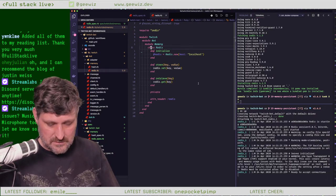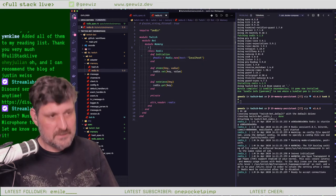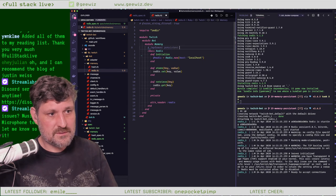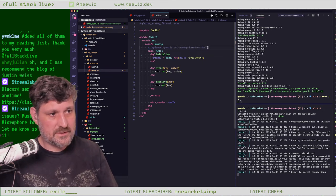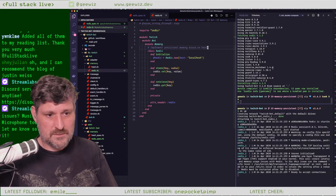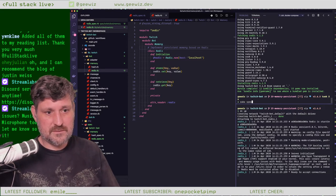And that's it. And one pocket pimp, here's a comment for free. Implement persistent memory based on Redis. So let's see if this is gonna happen.